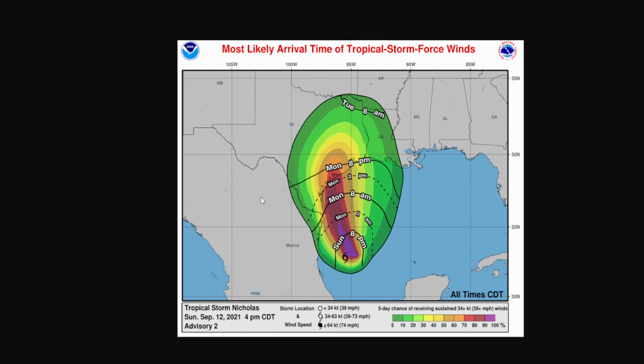Lastly, we're going to be talking about the tropical storm force winds as they may arrive. This is the most likely arrival time for tropical storm force winds. You can see that Monday 8 a.m. the system begins to encroach upon the coast, and around 2 p.m. tropical storm force winds begin to be felt along the coast here, and then around Monday 8 p.m. you can see that tropical storm force winds are well inland at this point, and most areas along the south central Texas coastline here are being affected by tropical storm force winds.